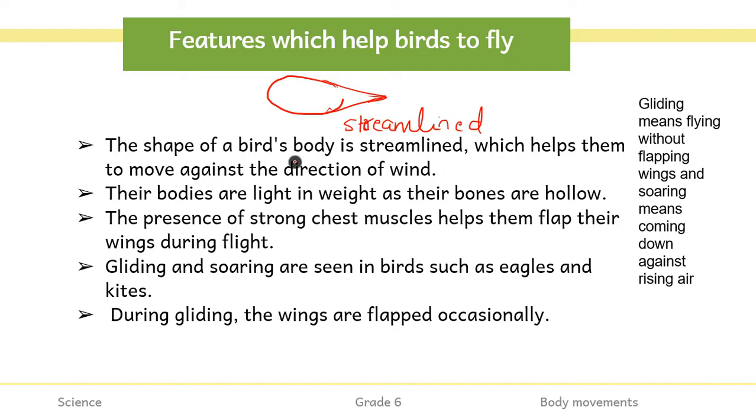Hence, their bodies are designed in such a way, they are adapted in such a way that they are light in weight, so their bones are hollow. There is no sponginess inside the bones. The bones are hollow, hence they are light in weight.